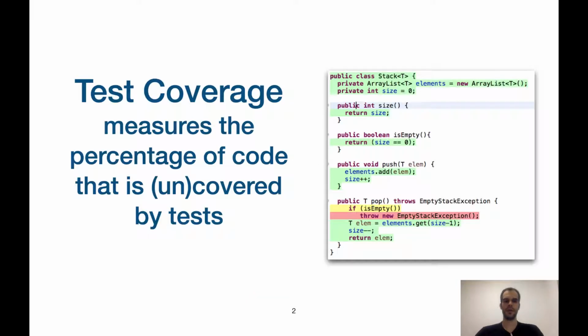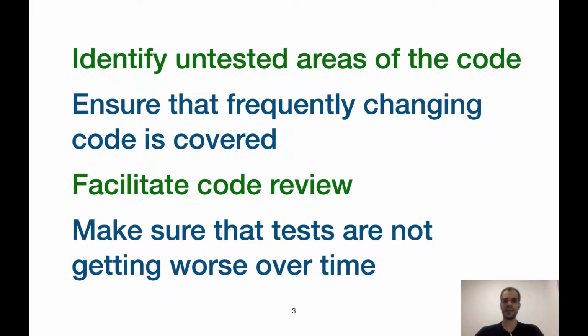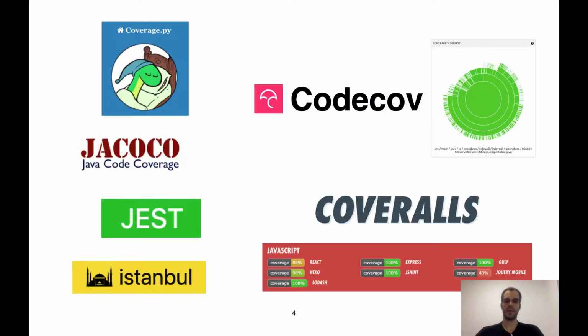and Why. Test coverage measures the percentage of code that is covered and uncovered by tests. For example, here the green lines are covered by tests and the yellow and the red lines are not covered by tests. There are several benefits to applying test coverage in our software projects. For example, it may identify untested areas of the code, it can facilitate code review, and make sure that the tests are not getting worse over time.